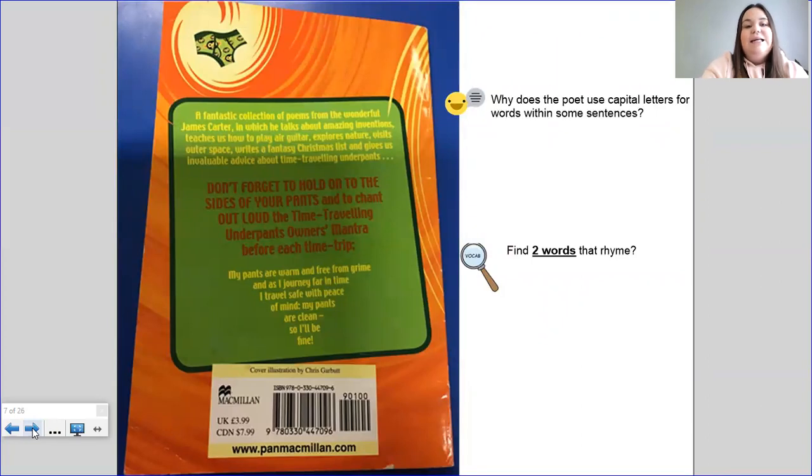A fantastic collection of poems from the wonderful James Carter, in which he talks about amazing inventions, teaches us how to play air guitar, explores nature, visits outer space, writes a fantasy Christmas list, and gives us invaluable advice about time travelling underpants. Don't forget to hold on to the side of your pants and to chant out loud the time traveling underpants owner mantra before each time trip.